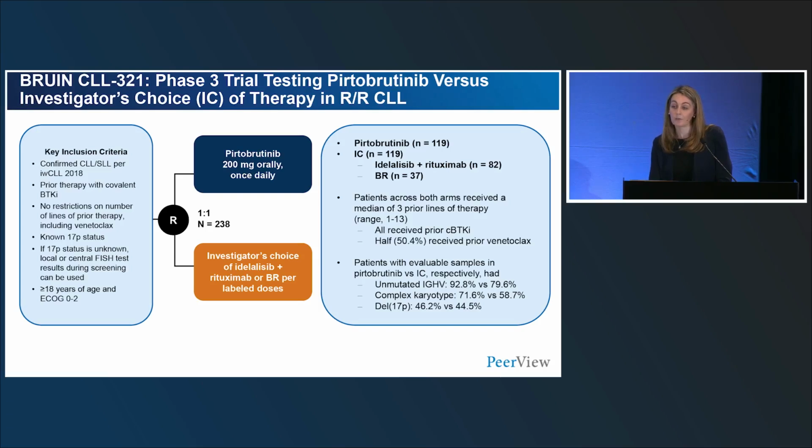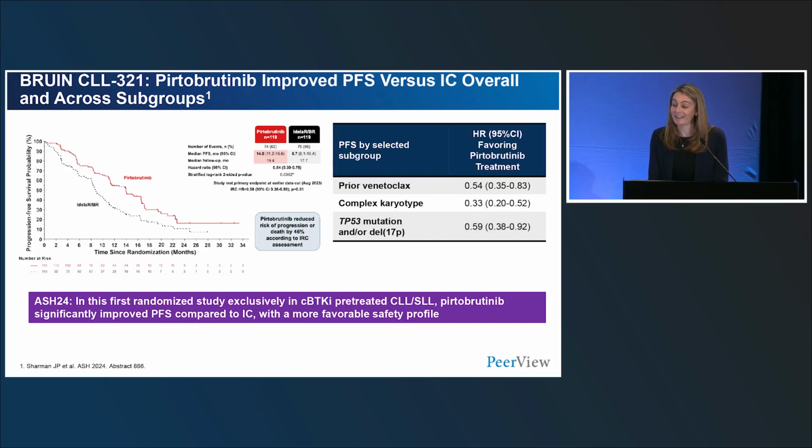The Bruin 321 study is a phase 3 trial that tested pirtobrutinib versus investigators' choice of bendamustine rituximab or idelalisib in combination with rituximab. And we'll see the data of this study at this ASH. So these were relapsed refractory CLL patients who had prior therapy with a covalent BTK inhibitor. There were no restrictions on the number of lines of prior therapy, including venetoclax. 119 patients randomized to pirtobrutinib, 119 patients randomized to investigator's choice, the majority of which received idelalisib and rituximab. And we'll see updated data on Monday for this study.